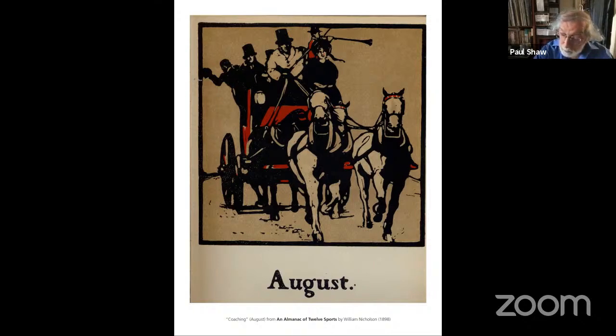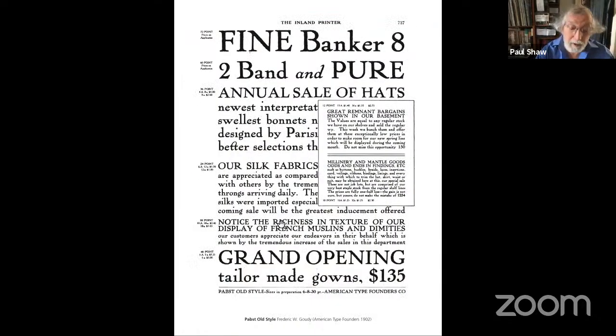But was Klinger aware of Nicholson? I don't know. Nicholson was certainly well known in the United States, and I think he was well known in France for his posters. So it's possible. Another person who was doing this before Klinger was Frederick Gowdy in the United States, especially in his Pabst Old Style typeface that came out in 1902, but based on lettering that Gowdy had been doing for several years. A very, very influential typeface in the United States and copied in Germany.